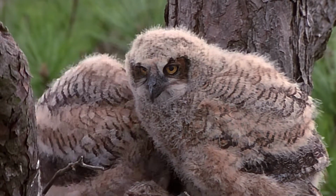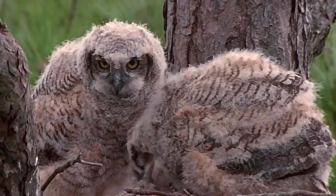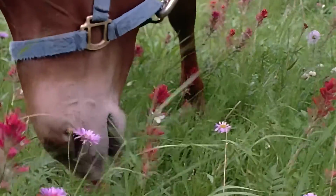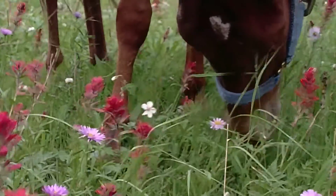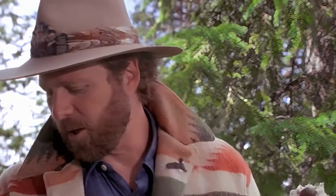It's strange how sometimes you get the feeling that something's watching you. This time, I see the chicks, but the great horned owl parents are probably off hunting. All right, that's enough. Come on now.